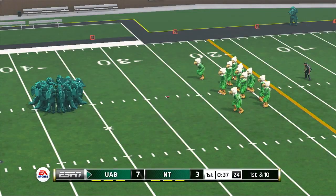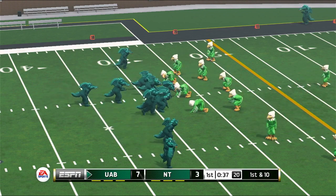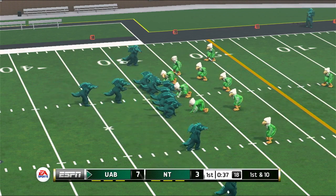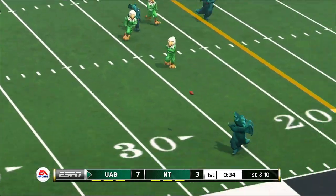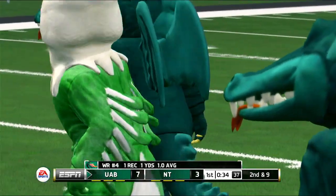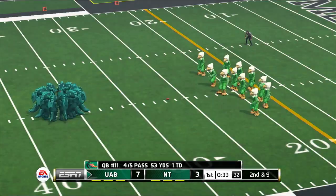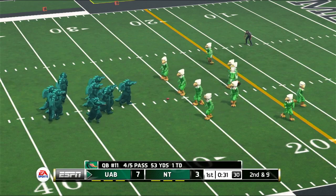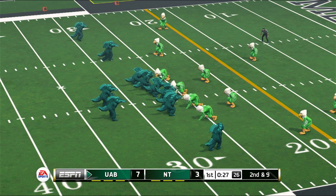Well, they had a lot of success in their last possession, and now they're going to start this one off with excellent field position. It's hard to ask your defense to come out and make a stop when they're already backed up this far within their own end zone. Out of bounds at the 27. That brings up 2nd and 9. We've got a 2nd and 9 here. Ball on the 27. UAB holds a 4-point lead.